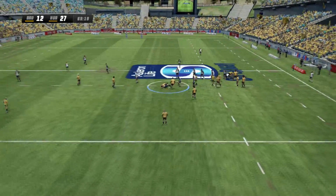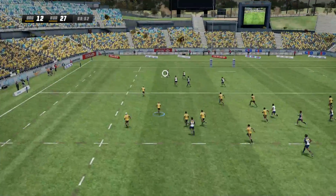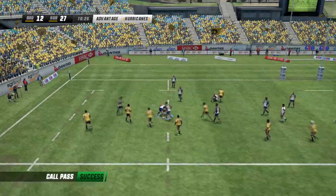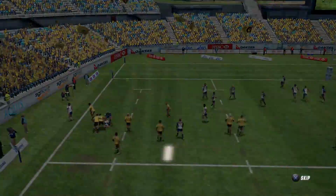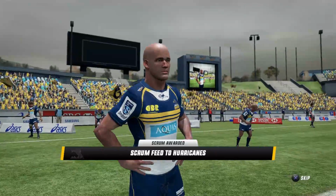They need to score within the next 30 seconds. Oh, it's been lost again. And the Hurricanes hammer it downfield. Oh, they're split, fullback and wing, once again. Advantage. Oh, and they've knocked it on as well. The ball goes to Nicholls. Oh, he offloads in the tackle. And the Brumbies get it back. Well, if there's any time to take a risk, it was there.